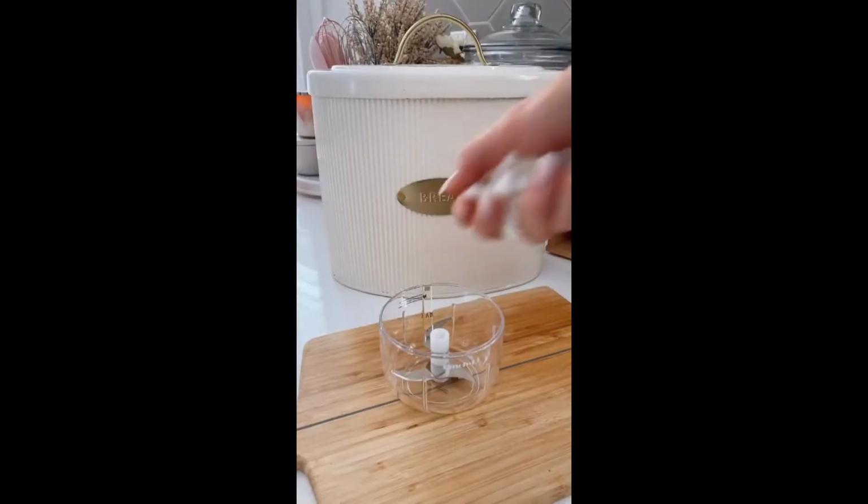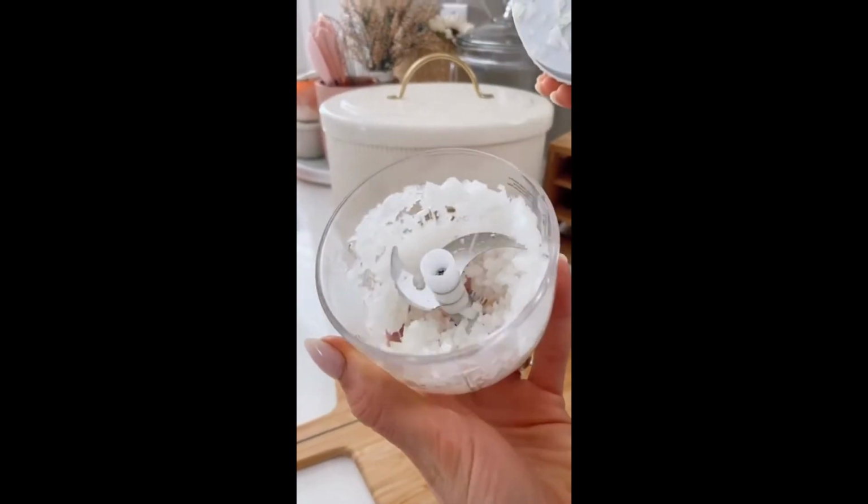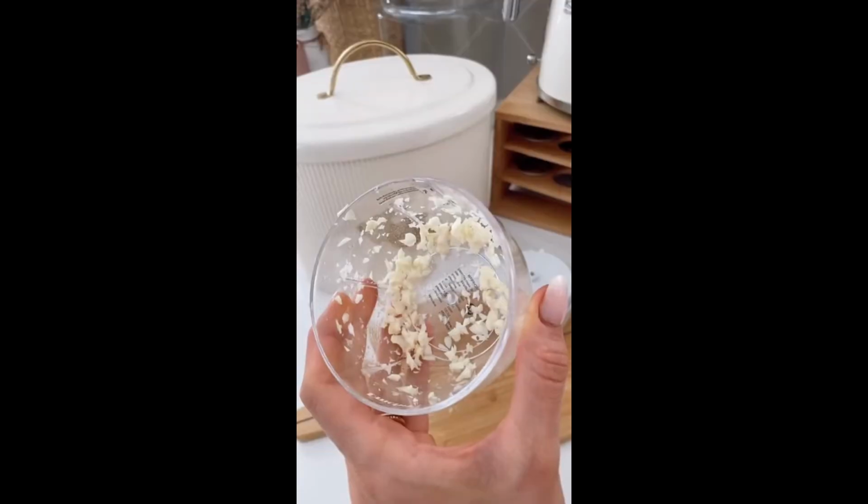This wireless electric mini chopper allows you to get evenly minced food in seconds at the touch of a button. It's perfect for garlic, onions, or any type of recipe that calls for minced produce.